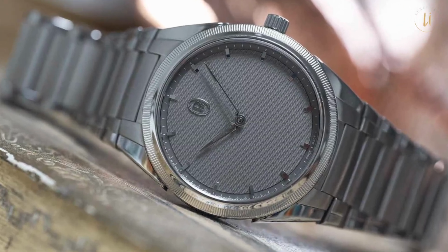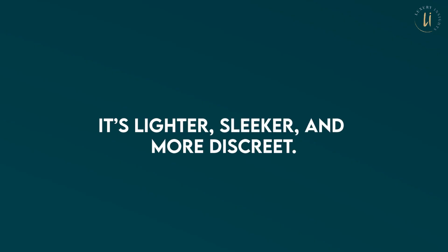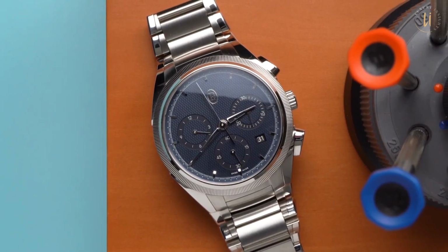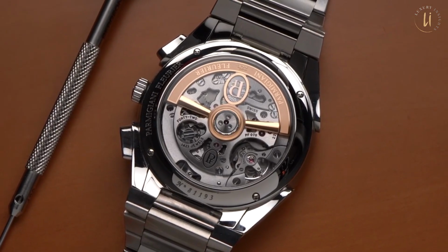On the wrist, the Tonda PF feels nothing like Rolex. It's lighter, sleeker, and more discreet. Retail pricing starts around $23,000, with precious metal versions going far higher.